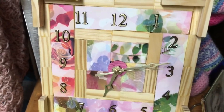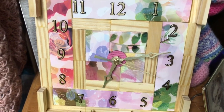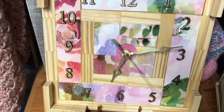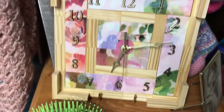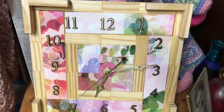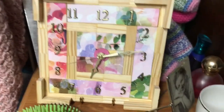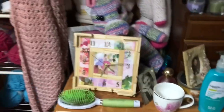So I made this one out of Tumbling Tower blocks from Dollar Tree. The clock movement I already had. I bought it years ago at Joann's. And then the print, I cut up a Dollar Tree gift bag. And I love the way it turned out. Now, these Dollar Tree Tumbling Tower blocks, they are not even. They are not all shaped exactly the same. Not all the same size. So it's really hard to get anything to come out really straight with these things. But anyway, I liked it. I thought it was cute.